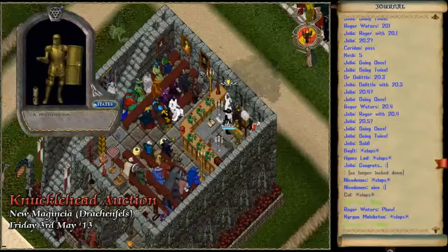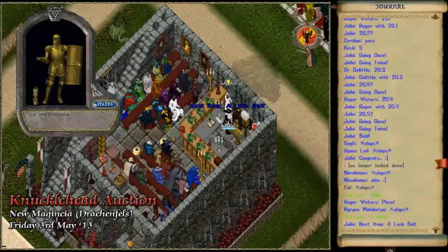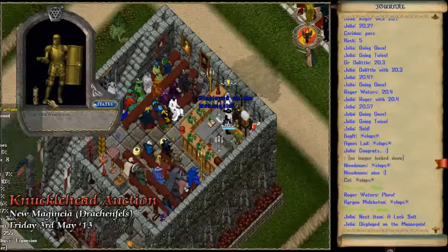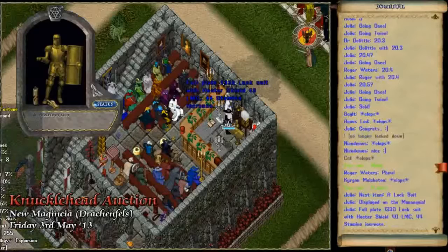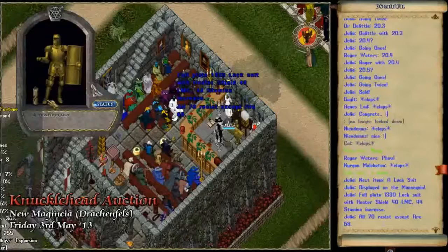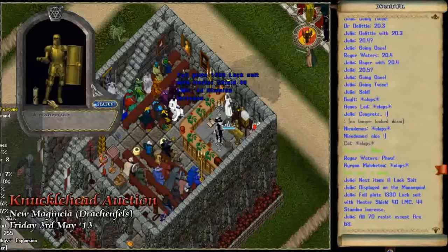And it's plate armor. And it doesn't include the weapon, which is good. And it doesn't include jewelry as well. Or no jewelry, yeah, good point. So it's 1330, not 1380, sorry, but it does give you 40 LMC, 44 stamina increase, and it's all 70s resist except for fire, which is just 2 points under that. So very, very good suit. If you want luck.